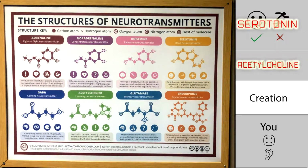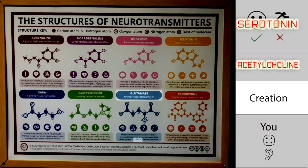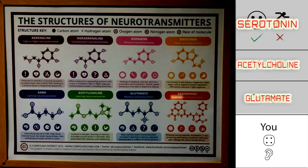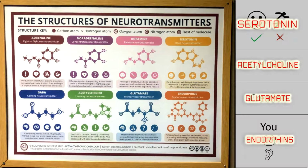The third segment only tells us creation. The word itself appears only in glutamate. And finally, we see the word U, the number 4 on a dice, and an ear. U4 ear. Euphoria. Our final solution, endorphins. Serotonin, acetylcholine, glutamate, and endorphins. If we take the first letters, we get S-A-G-E. Sage is our answer.